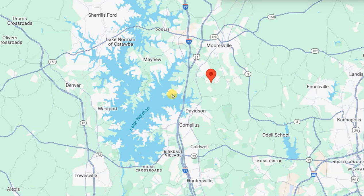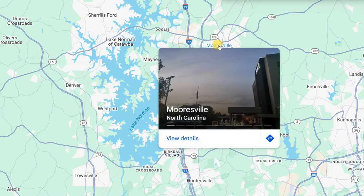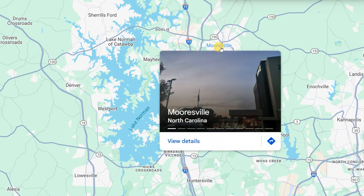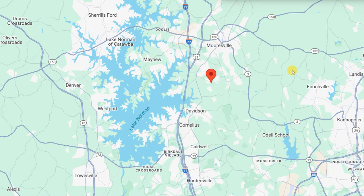Beautiful, beautiful, guys. And then Mooresville itself is a small town. It's got a very cool little downtown. In fact, the first 3 seasons of the TV show Homeland with Claire Danes was shot here, and they've got some memorable scenes with Brody in downtown Mooresville right there. That's where they shot the first 3 years. So guys, let's go look at this house.